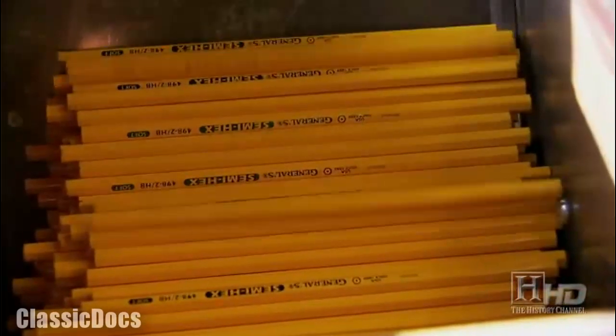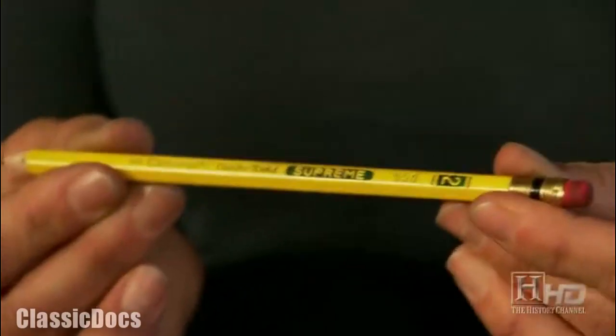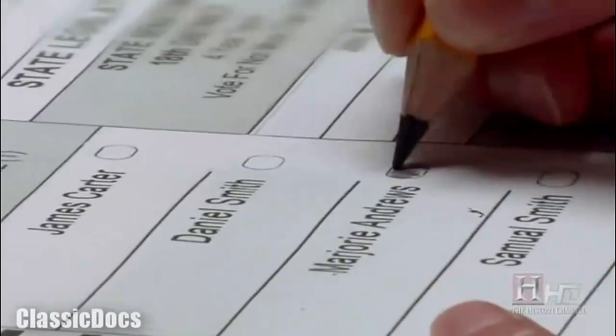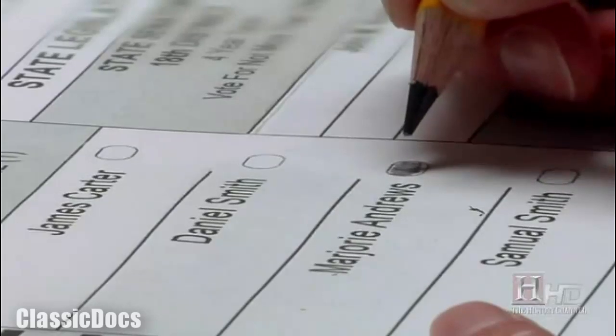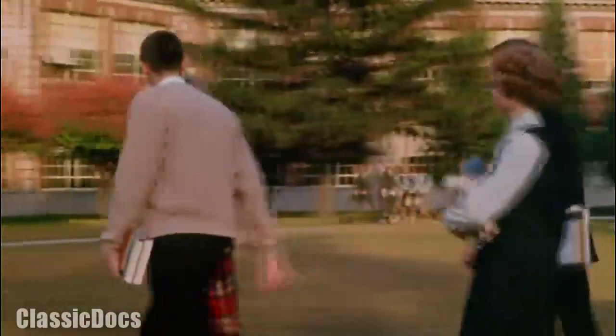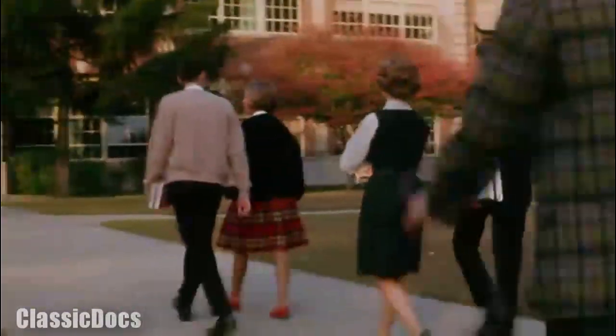With 1 being the softest, 2 being soft and leaving a nice dark mark, and 3 being slightly harder, and 4 being extra hard. The number 2 pencil also happens to leave a mark that's easily read by optical scanners. That's why, beginning in the 1960s, every student has had to bring a pair to take a standardized test.